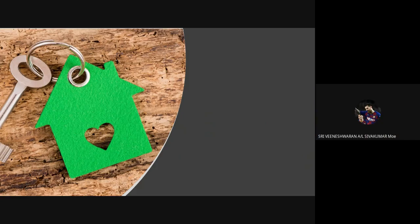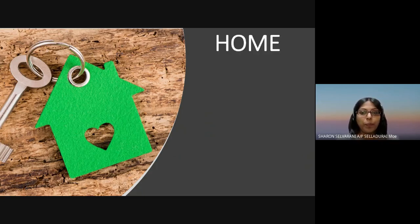All right, what key do you think this is? Key for where? Or what can you open with this key? What do you think? A key for a house. Okay, it looks like the house key, right? Let's look at this word. Home. What is a home?